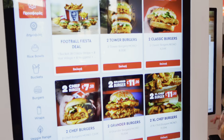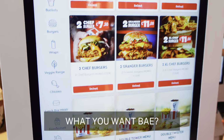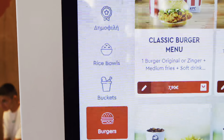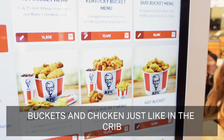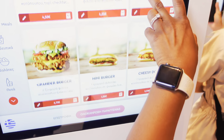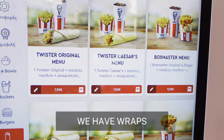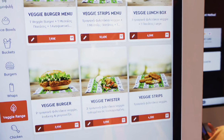Kentucky Fried Chicken in Athens. Everything is burgers down here. What you want, Mac? We so hungry. Yeah, they got rice bowls in that thing. Dang, let's see what the rice bowl is like. Buckets of chicken, just like at the crib. Burgers. Yeah, I need a burger. They got the cheesy dog, mini burger. Get wraps. Wraps, okay. Veggie burgers. Okay. Veggie strips.